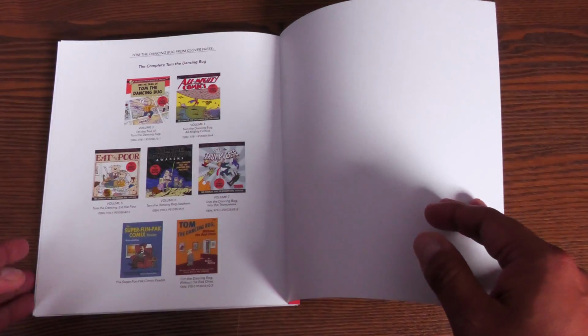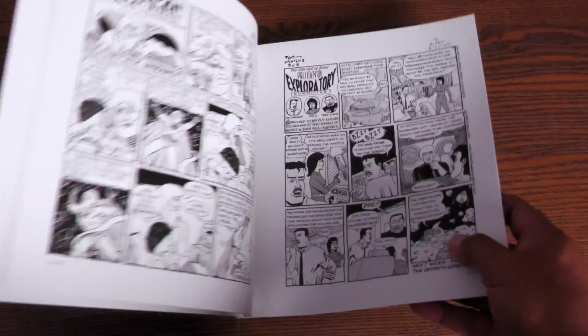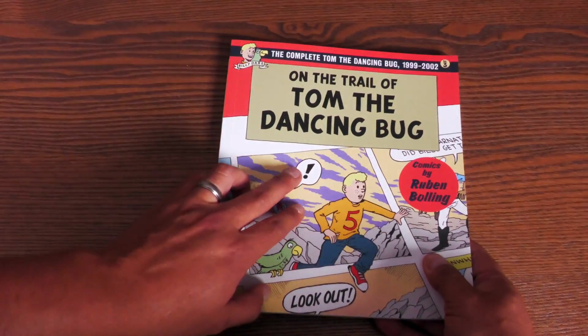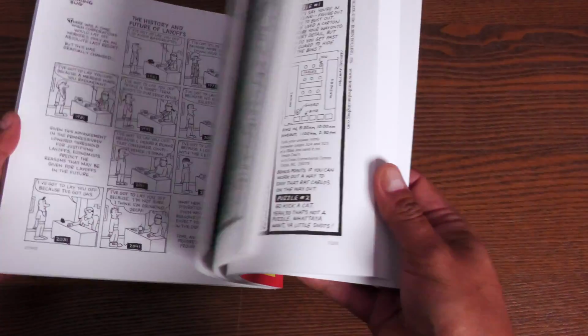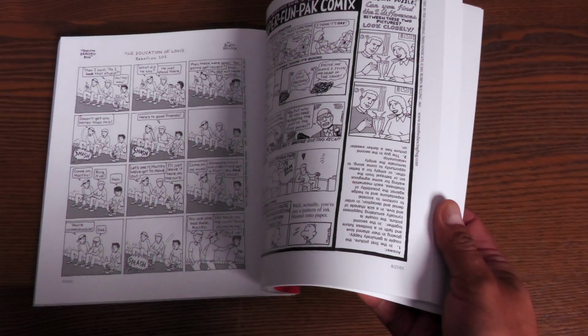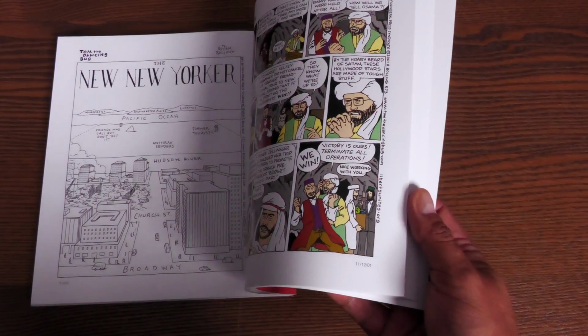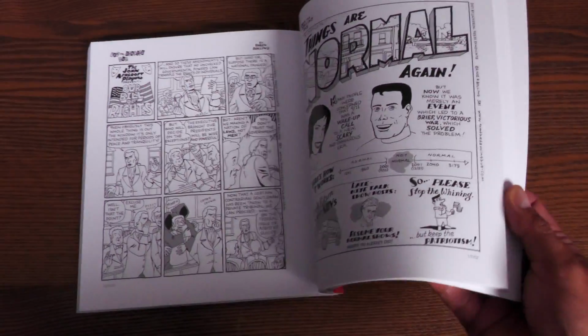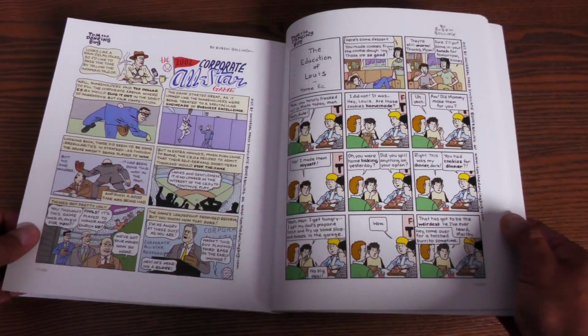And then Other Dancing Bug from Clover Press. So, like I mentioned, there is no Tom the Dancing Bug. And this is a soft cover. And lots of it is in black and white, but some of it is in color, as you saw. The book retails for $26.99, and this particular volume has 248 pages.